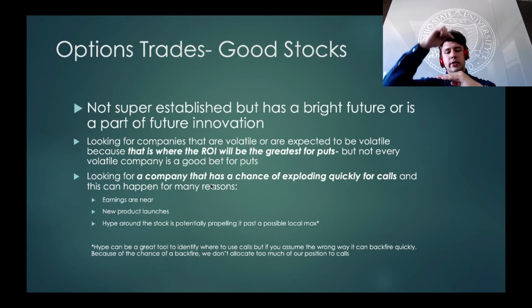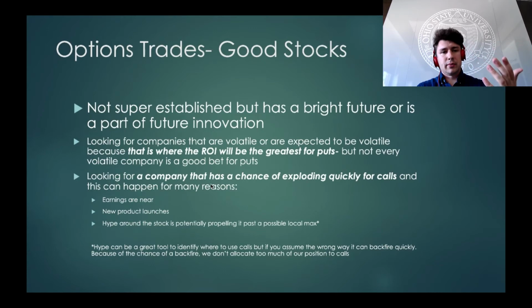Puts are betting that the stock won't go below a certain point, which is good because if you've identified a local minimum, then you're able to trend along that local minimum and work with the stock if it starts to increase back up. In a sense, we're looking for a company that's not blowing up to the upside, because that's where we want to buy calls, but a company that's going to stay around the same level or go up slightly.